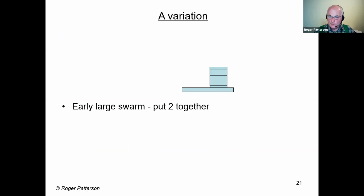There's a variation here. If you can pick up an early large swarm, put that in a box. Or if you've got 2 smaller ones, just chuck them together. If you like the look of one queen more than another, then nip out the one you don't like. If not, just let them get on with it. So let them build up.